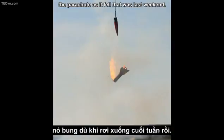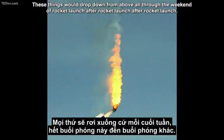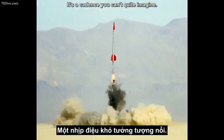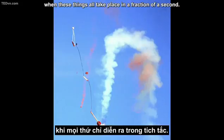That was last weekend. This guy went up, went supersonic, ripped the fin can off, yard sale in the sky, and a burning metal hunk coming back. These things would drop down from above all through the weekend of rocket launch after rocket launch after rocket launch. It's a cadence you can't quite imagine. And in many ways, I try to capture the mishaps as a challenge in photography when these things all take place in a fraction of a second.